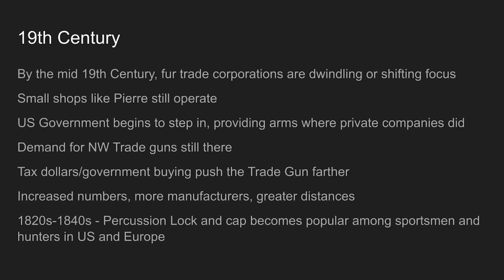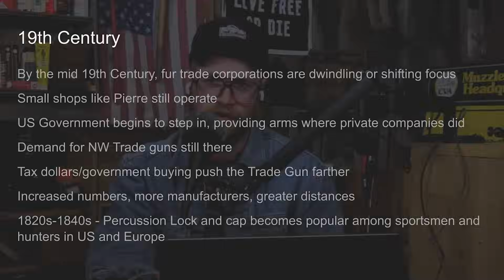Demand for the Northwest trade guns is still there, and tax dollars / government buying begin to push the trade gun further. So we've hit a bit of a lull in our trade gun stocks here, our stock ticker, and the government just influxes these orders, again, for that one order of like 7,000, and just throws it right back up, just flooding the market with these.